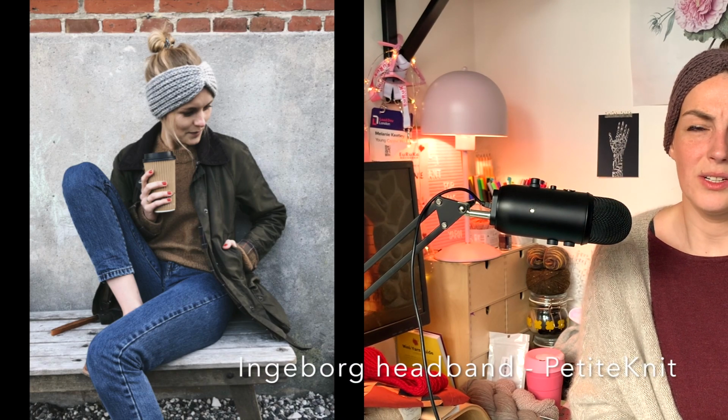And I thought, oh, I could use that yarn to make a headband or something. And I tried that and it kind of failed. It looked really weird and wonky. So I ripped it out and started again with just a bunch of scrap yarn. It turned into this headband, which is the Ingeborg. I don't know how Danish people pronounce the G, so you're just going to have to live with the Dutch pronunciation for that, I think.